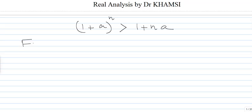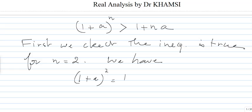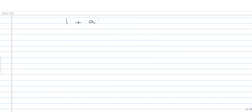So first, we check the inequality is true for n equals 2. So we have (1 + a)^2 equal to 1 + 2a + a^2. Since a is positive, non-equal to 0, then 1 + 2a + a^2 is going to be bigger than 1 + 2a. In other words, we have (1 + a)^2 is bigger than 1 + 2a. So the inequality is true for n equals 2.